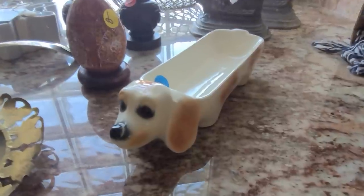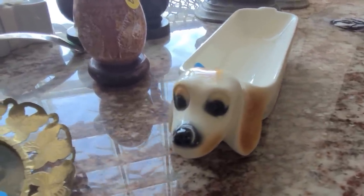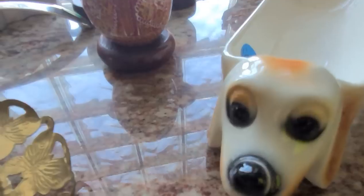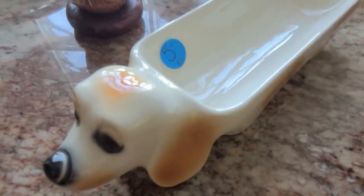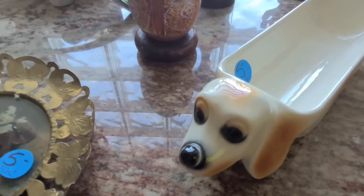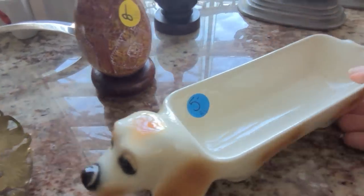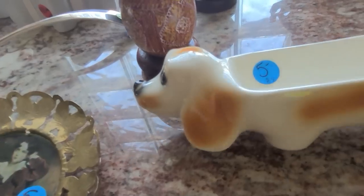My mum found this lovely little, I think he's a dachshund, little dachshund tray, very vintage, a little bit crazed, as you can see. Possibly a holder for crackers, maybe hot dog, maybe corn. He has a little hole in his tail. I'm not sure what was there, but he is gorgeous.